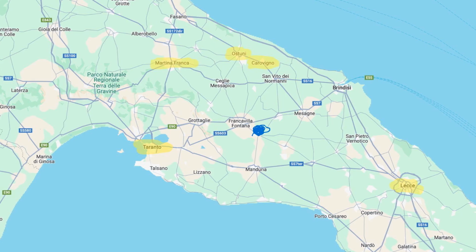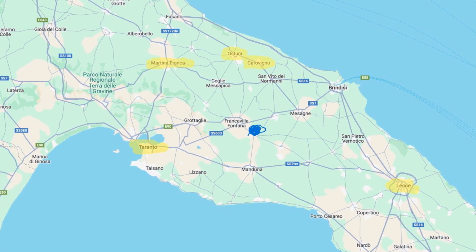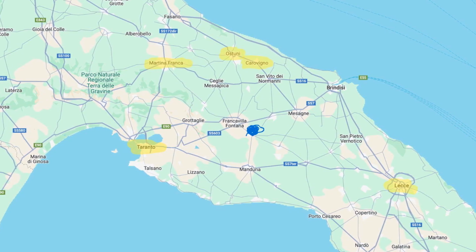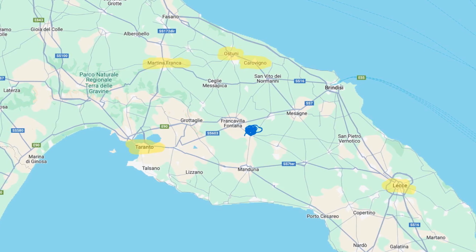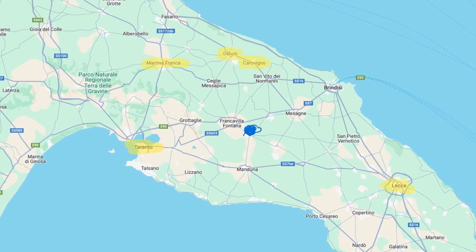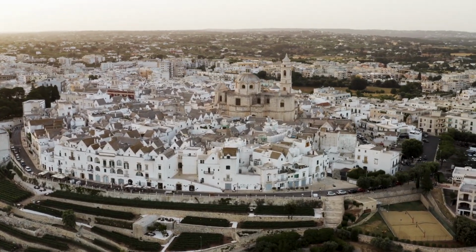towns. Oria is located in southern Italy's beautiful Puglia region, nestled between the cities of Taranto and Brindisi. The blue dot in the center of the map represents Oria, and highlighted in yellow are towns that we have visited in previous videos, such as Martina Franca, Ostuni, and Carovigno. Its strategic position makes it an ideal base for exploring the surrounding areas while enjoying the tranquility of a smaller town.